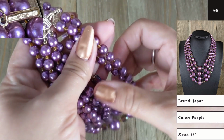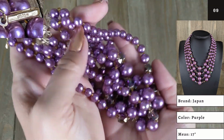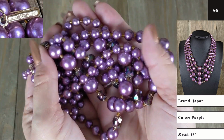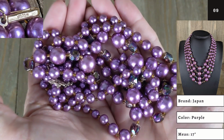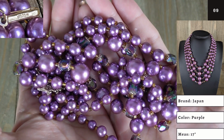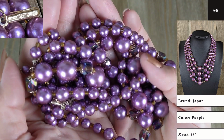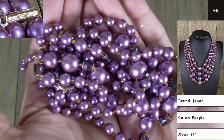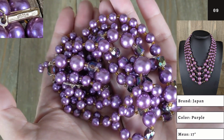Oh, it is gorgeous. Now it is a plastic. Now it's not plastic. I think it's more like a, oh, I don't know, maybe like a lucite, because it's heavier than regular plastic, and it's not glass, but oh, it is beautiful. It is so nice. Like I said, there's no peeling. It's nice. It's clean. She took very good care of this necklace. Oh, it's beautiful.